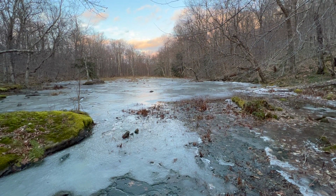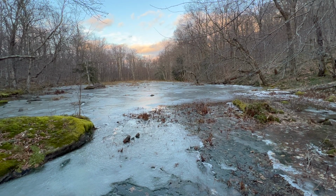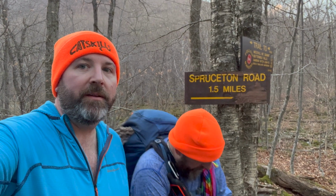Here we are back at the little vernal pool in Mink Hollow, and we just have to skirt around that, and then we're back on the trail. I think we're both very glad that we're back on the trail. We might have both had a few meltdowns with branches hitting us in the face, since it was a little brushy coming down.